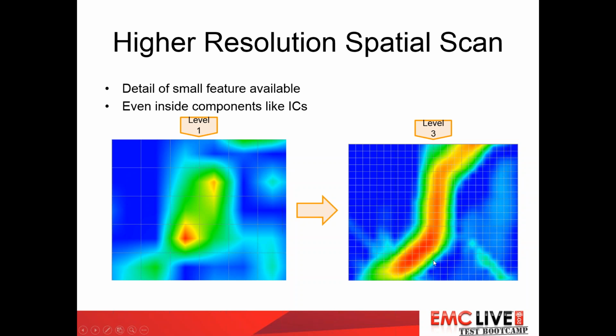As we increase the spatial resolution, going to a level 3 scan, you can see the grid has in fact shrunk, and it would be a quarter of the spatial resolution in this case. And even by level 3, we can start to make out a lot more details and can certainly follow this particular trace on the circuit board, seeing the currents flowing along that trace, which are generating the magnetic fields that we're measuring.